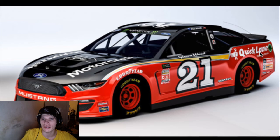I just want to gush over this game because of how amazing it looks. Like, the number matches up to the font from '57. They put Motorcraft on the sides of the hood. Oh my, it's gorgeous. What do you want me to say about this without just repeating myself? Like, it's amazing. I love it.